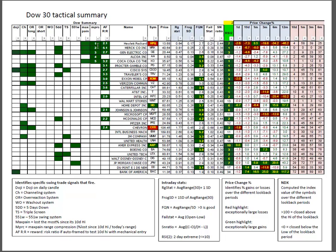Merck should be of very great interest to you. I mean, it's a 5-day down. It's number 2 on max pain range compression. Tests out at 5 to 1 on the auto framer and had an RSI value of 1. So that's not all bad.